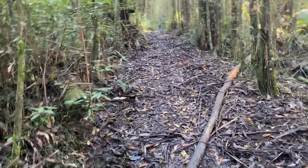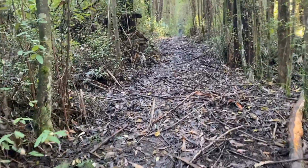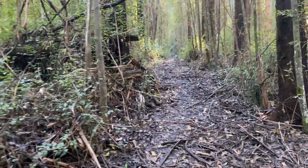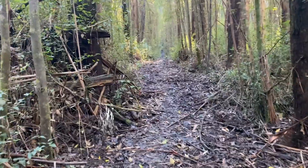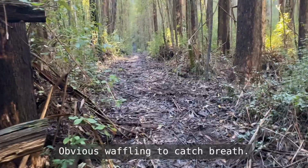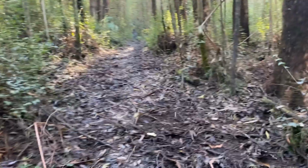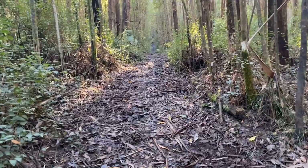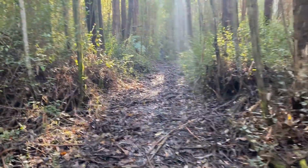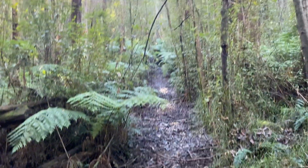Not sure how far up I am. My Avenza says I've barely left the road, but I feel like I've gone a little bit away from the road. But anyway, it's easy to get a break for a minute. I don't remember these easier bits on this track. It's been over 5 years. I mean, me and Mr. J remember it as being ridiculously hard. So far it hasn't been too bad. But then I don't have a heavy pack on.